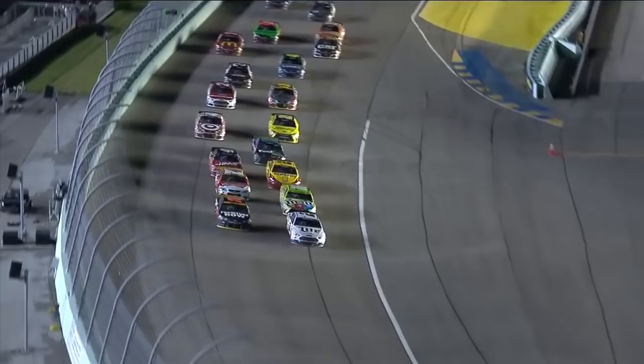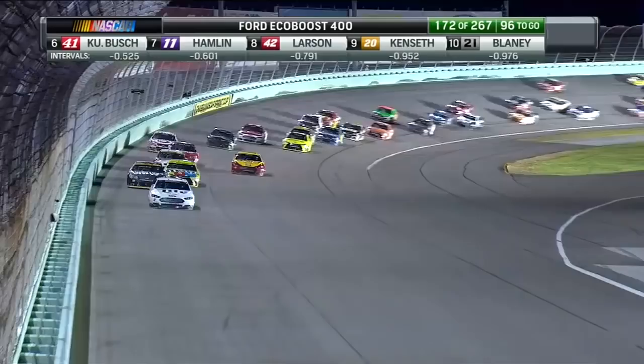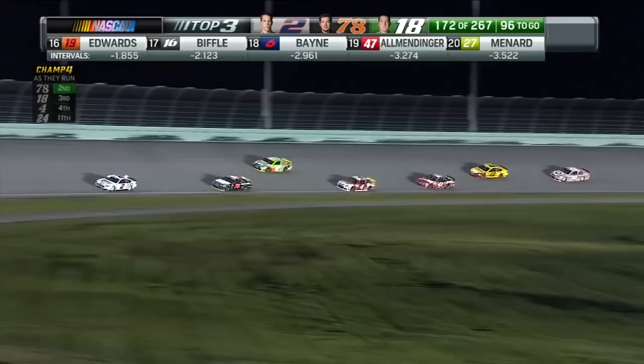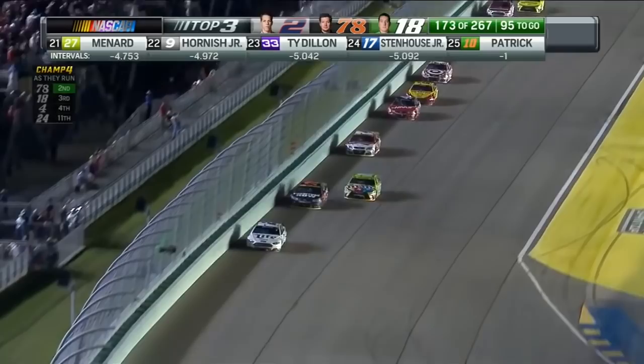Two by two as they enter one and two. Keselowski out front. How long can Martin Truex Jr. hang on to this position? Kyle Busch looked high, then ducked low, trying to take second away from Truex as they go into one.